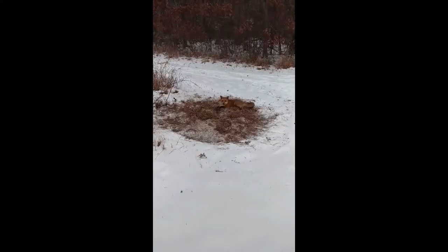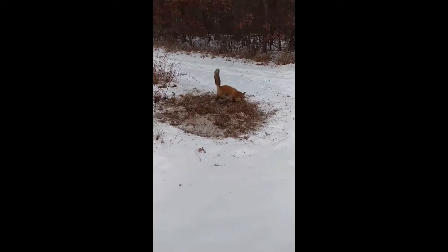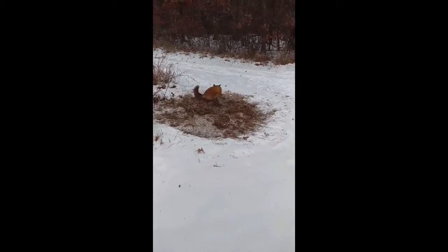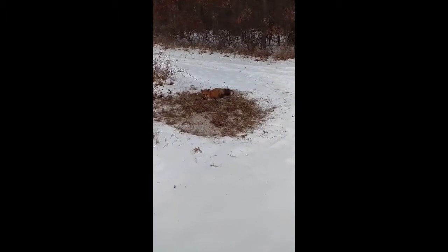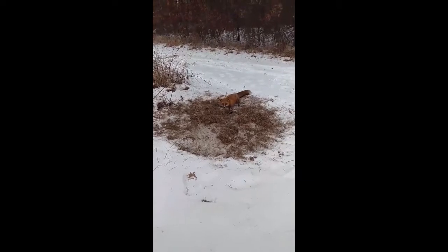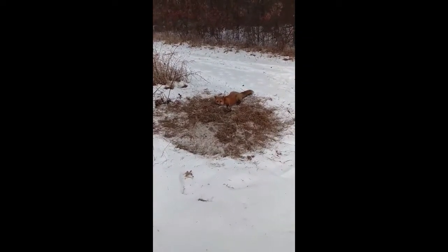Hi, fur chasers. As you can see, this set's been here for, oh God, probably at least 3-4 weeks now. And it finally connected with a nice red. We're actually on state land, so it is possible still. This is the second red that I've taken off of state.